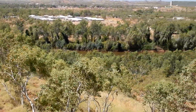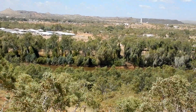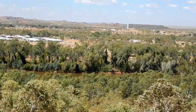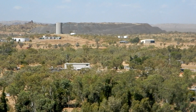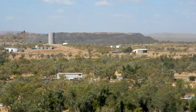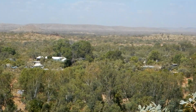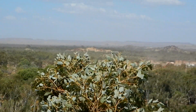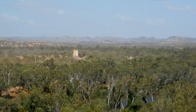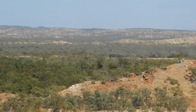River. They had a lot of rain here out of a cyclone a year or 18 months ago, so there's a lot of water in the river. And then there's one of the mine sites, where I think they mine copper over there. And more of the wide open spaces that we all love. And that's that hill that's overlooking the dam.